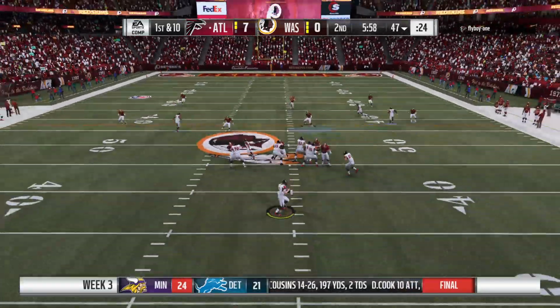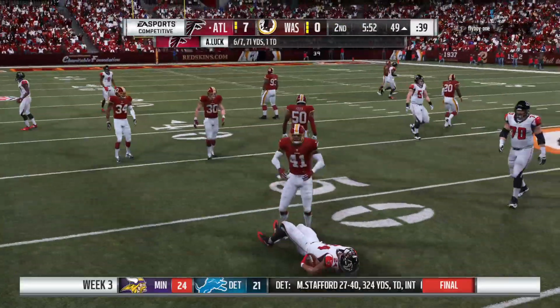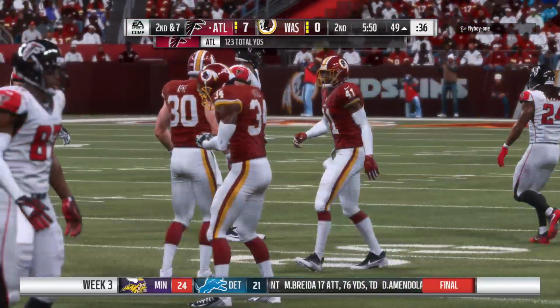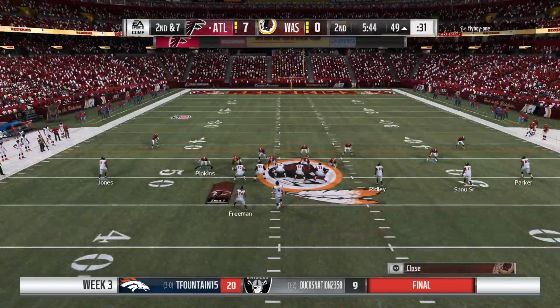Now a play fake here on 1st down. Swings it out to the flat for Freeman. And he'll get it into enemy territory just across midfield at the 49. Call it a 3-yard gain, and it'll make it a 2nd down. That 1st down completion only netted him 3. 2nd and 7.